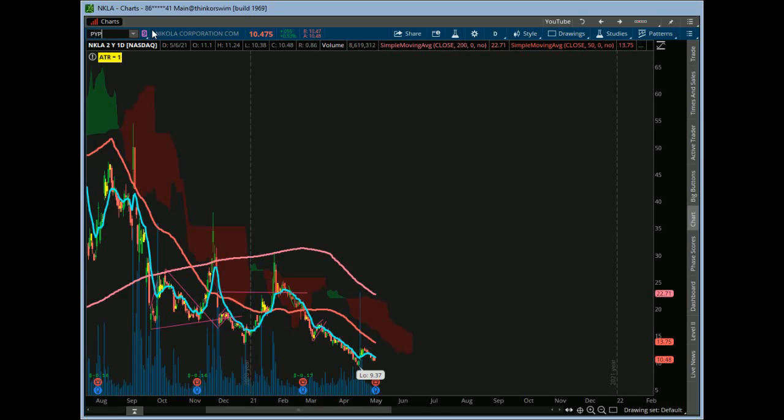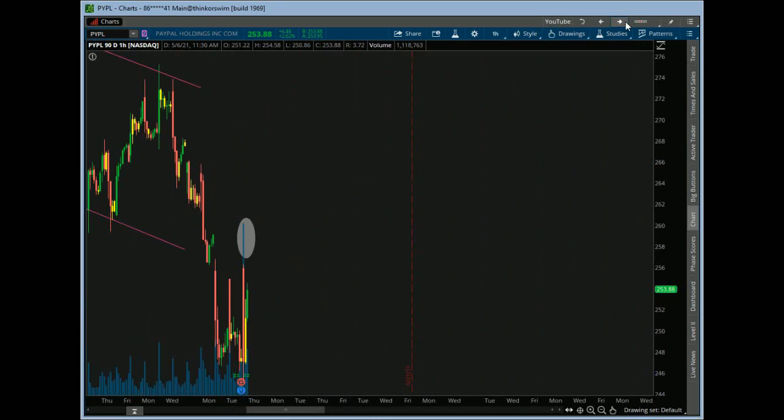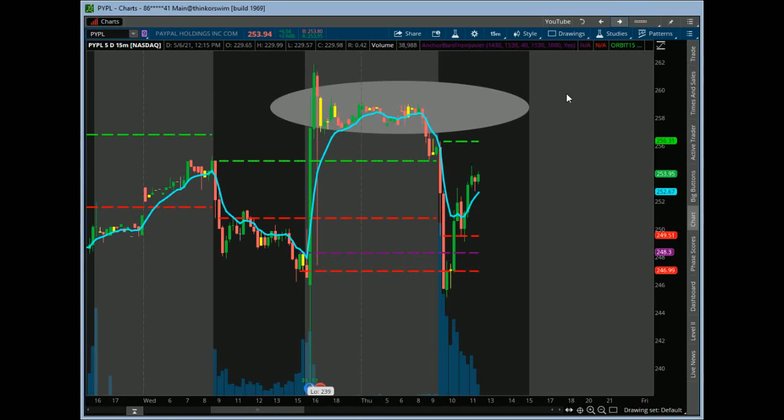So PayPal guys had earnings yesterday. We talked about this as a potential candidate for a fade. Right, and you can see we are up on the gap up here this morning, and they did buy the dip, but the fade was really the way to go this morning on PayPal. So a nice job there on that.